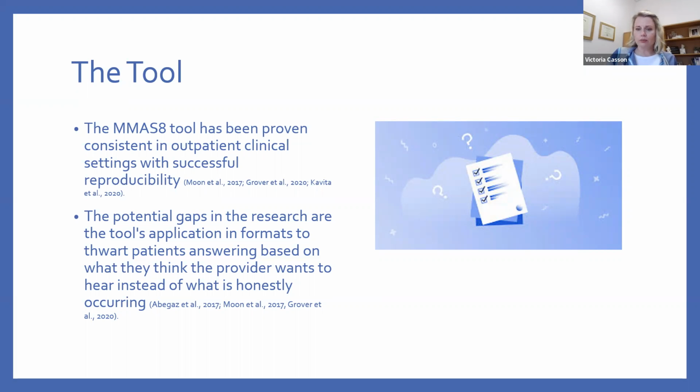But why is this important? This tool allows insight into why the patient is not taking their medication. Is it that they can't remember to take it every day? Is it that the medication is too expensive? Is it that they're having side effects from the medication? Is it that they can't get to the pharmacy to pick up the medication? This is why a tool such as this, specifically the MMAS-8, is beneficial, because it allows the opportunity to tailor the education for the particular need of the patient.